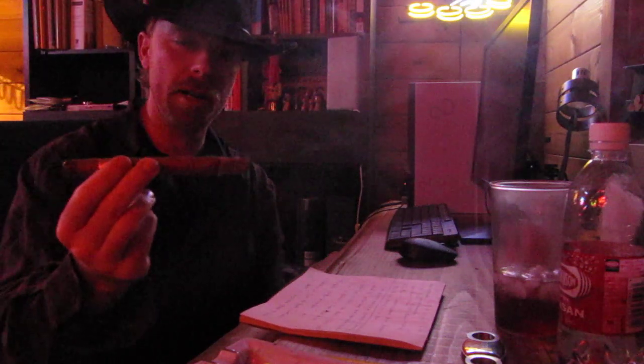Getting a little bit leathery here. Ash is holding on. The burn is really nice. It's a beautiful cigar. Beautiful.